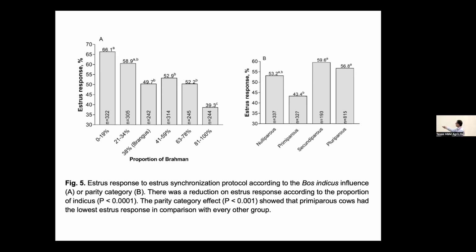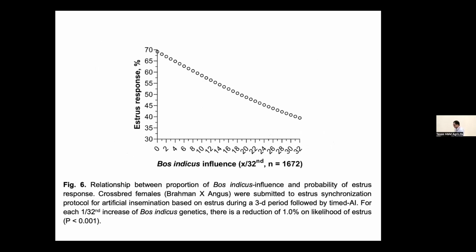I'm not going to talk about it. It's kind of expected, which is regardless of breed, what happens to estrus response according to the category of the animal, from nulliparous to pluriparous. And then Tiago again did the same exercise that I showed you before, and he showed a decrease of 1% in the likelihood of showing estrus for every 1 percent of Bos indicus genetics that the animal had. So it is the same protocol, but they are less able to respond showing estrus. And we discussed before that the estrus is highly associated with fertility.